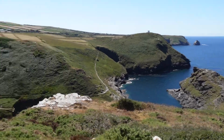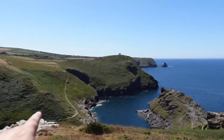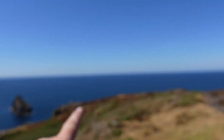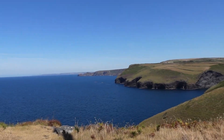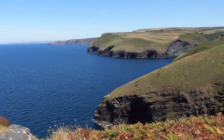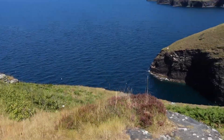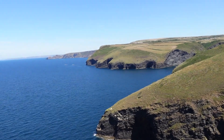Look at that. So Boscastle down there, the harbour. That way 4 miles is Tintagel, and then north we're about, I think, 14 miles from Bude. Look at that. I don't get too close because I don't want to go tumbling down there, but absolutely stunning.